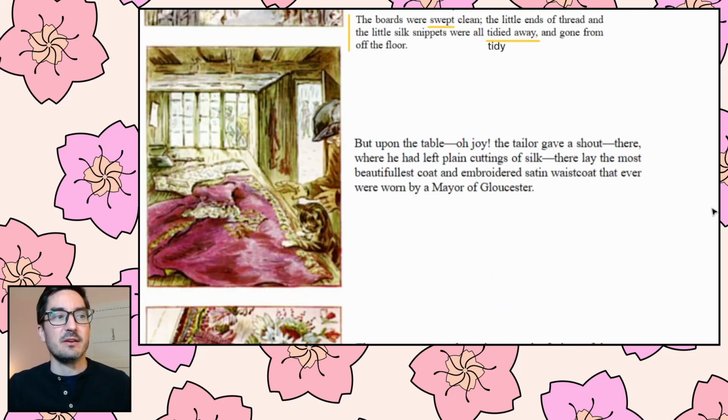But upon the table, oh joy! The tailor gave a shout. There, where he had left plain cuttings of silk, there lay the most beautifulest coat and embroidered satin waistcoat that ever were worn by a mayor of Gloucester.